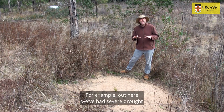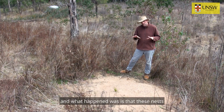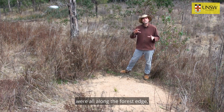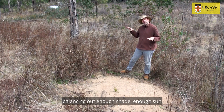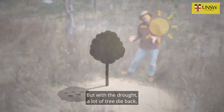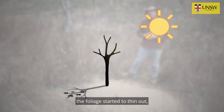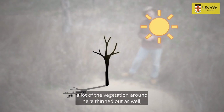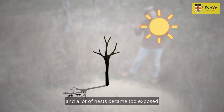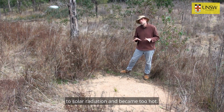For example, out here we've had severe drought, and what happened is that these nests were all along the forest edge, balancing out enough shade and enough sun to maintain a particular thermal niche. But with the drought, a lot of tree dieback, the foliage started to thin out, a lot of the vegetation around here thinned out as well, and a lot of nests became too exposed to solar radiation and became too hot.